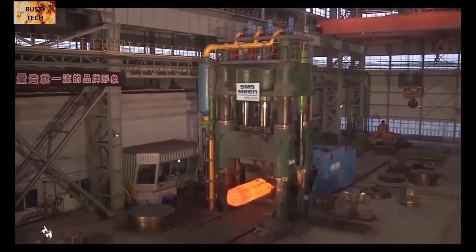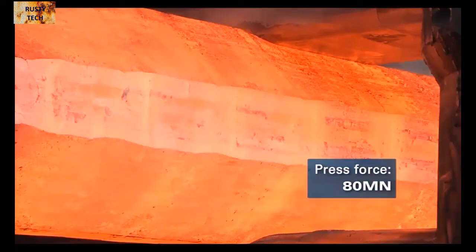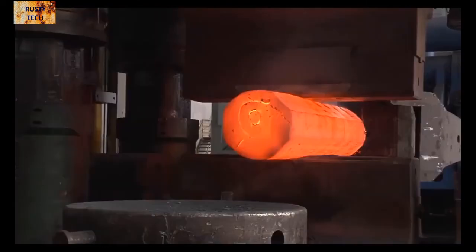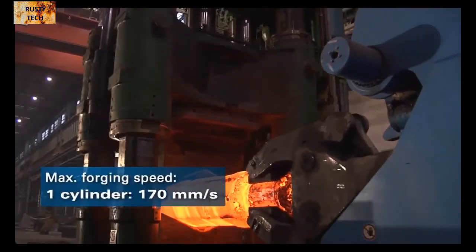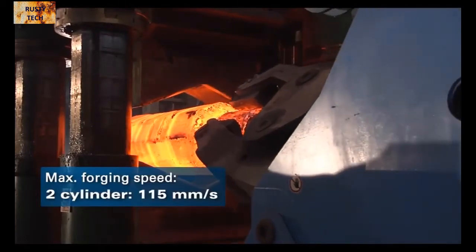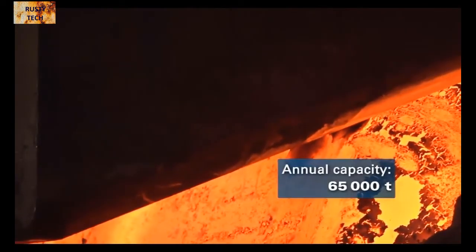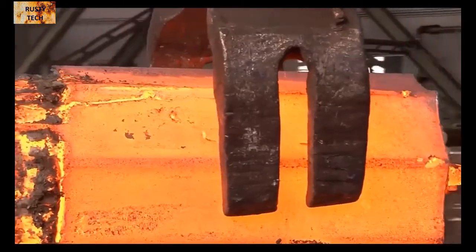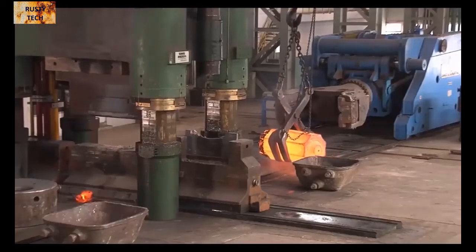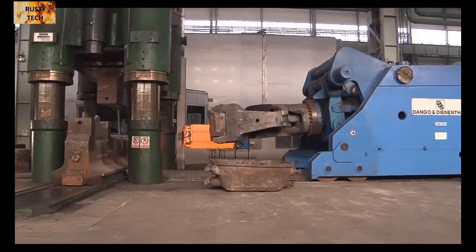The new 8100 meganewton open die forging press impresses with its enormous press and upsetting force, its high stroke rate and forging speed, and its versatility and high productivity. An ingot weighing around 30 metric tons and with a temperature of 1250 degrees Celsius is taken from the furnace. It is transported by crane to the forging press. The manipulator takes over the ingot and places it into the press.